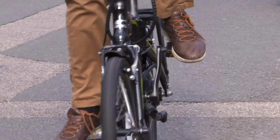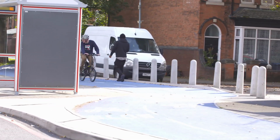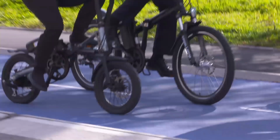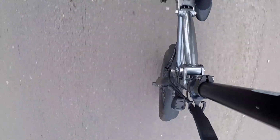The plan is for us to ride 3 miles across town to Perry Bar, where a very special guest is waiting. Don't run into those bollards. Each of our bikes features power assist technology, which is supposed to take the pressure out of pedalling. Oh my God, the boost. The level of boost can be adjusted to different types of terrain.